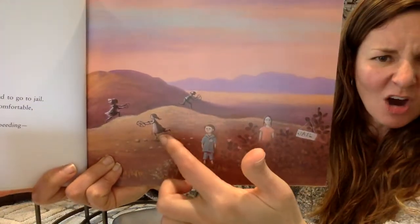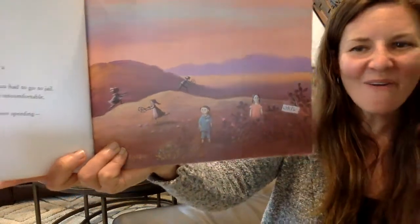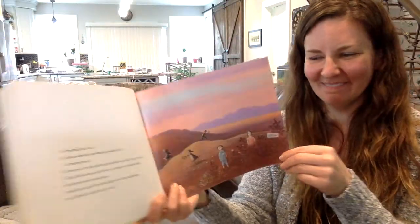Do they really have cars? No, they're using their imagination.